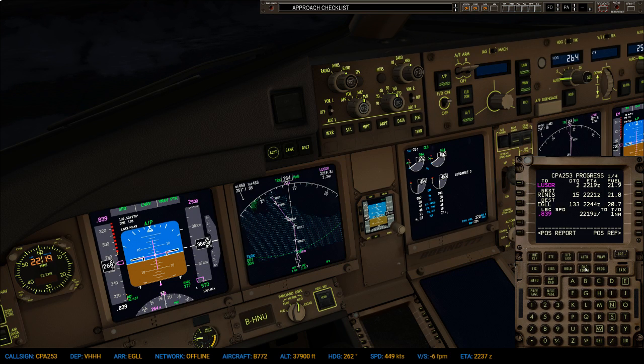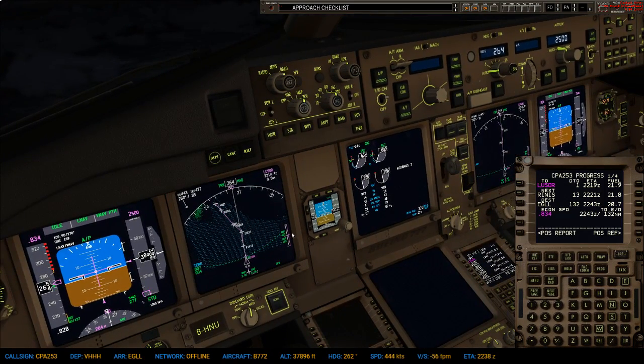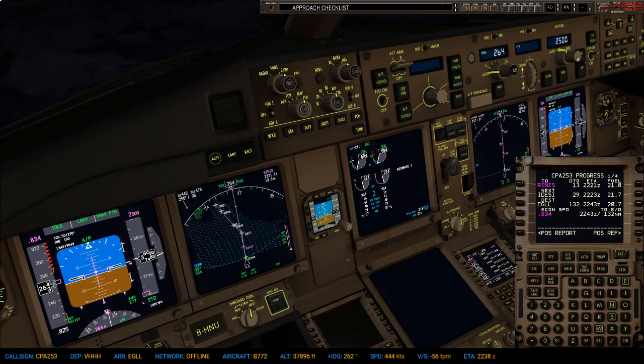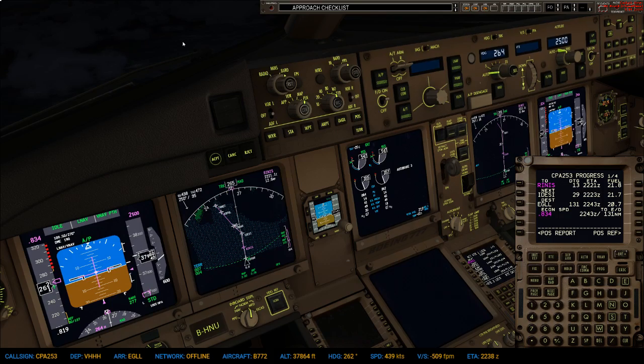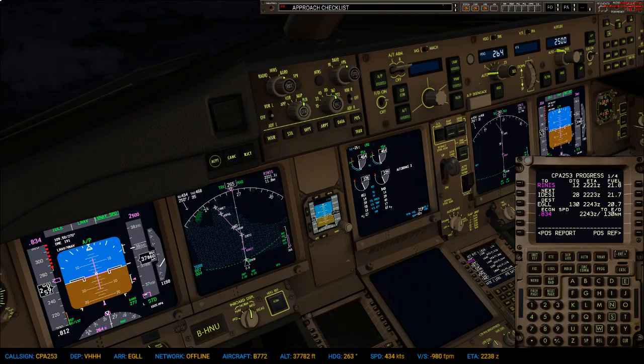I should be getting a message anytime soon to say to me, you know what, you should be descending. I'll wait for that message. In fact, actually, I've already got that. This indicator here means that I'm supposed to be descending. That's what I'm going to do. I'm just going to let the aircraft descend naturally.